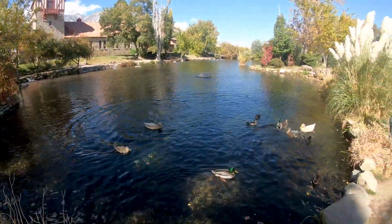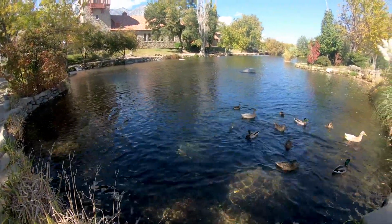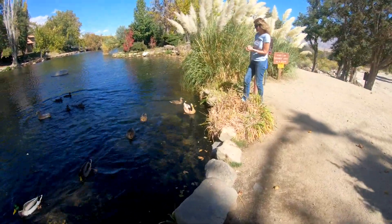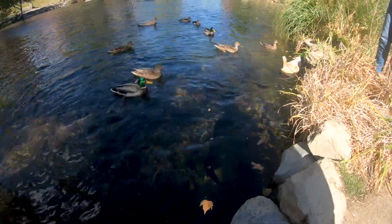Eastern Sierras is a fisherman's paradise for large trout. This pond here near the hatchery is full of some huge trout. Obviously you can't take any of them, but you can feed them. So we're going to share this with you and show you some of these beautiful fish in here.